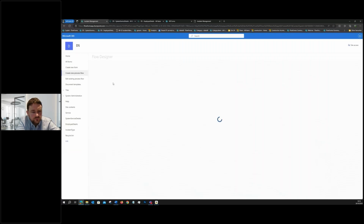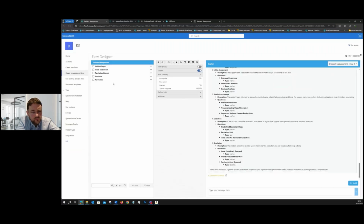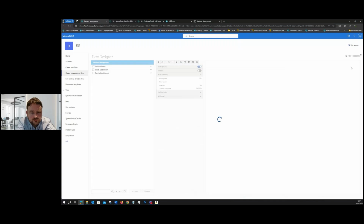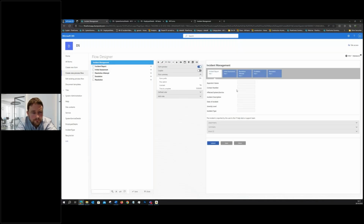And this opens up what's called Flow Designer. So Flow Designer essentially is what's now a 4-in-1 toolkit. It combines forms, workflow, document generation, and now Copilot in a single build interface. Now I'll talk a little bit about the layout here first, but what I want to do is I'm going to knock off Copilot and I'm going to put on Form Preview, because this is how I would usually build out a form prior to the arrival of Copilot.